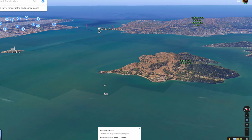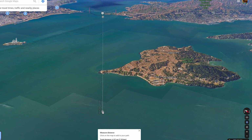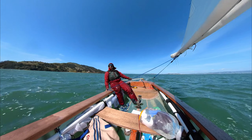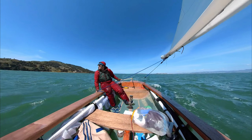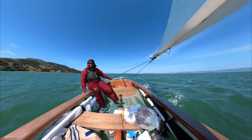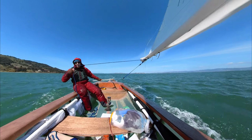What you can do with that is later on come into Google Maps and actually pinpoint your location. I was able to use this type of information to analyze my boat speed, which worked out to 5.1 knots, and that compares pretty well to the theoretical hull speed of my 17-foot First Mate, which would have been 5.7 knots.